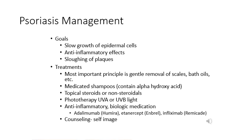Anti-inflammatory biologic medications, you've probably seen commercials on TV talking about these various ones. These are for the patients that really have bad psoriasis, where none of the other things have worked, and they have tried everything. They've tried the different medicated creams and soaps and oils and things like that. So Humira, Enbrel, Remicade, those would be some of those inflammatory, immune modulating medications that could be used.